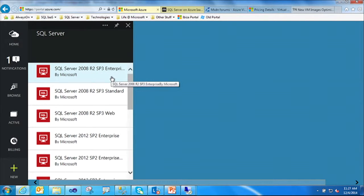We have anything from 2008 R2. We have the latest SP, so the latest Service Pack 3. Remember that it's important to always be running on the latest SP. There's always additional value. Any hot fixes that we identify, we put them there. The same day as we release the service packs, we have these gallery images updated. So it's always something useful to have.